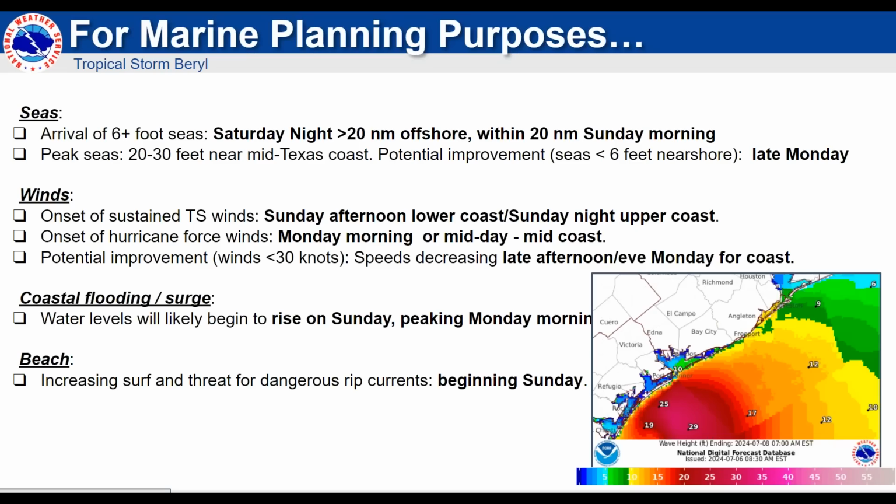Looking at the onset of tropical storm force winds, as we talked about earlier, Sunday afternoon for the lower coast, a bit out of our area, but Sunday night for the bulk of our forecast area along the coast. Hurricane force winds right near landfall, Monday morning or midday for the mid coast and Matagorda Bay, should it track that way. Looking for improving conditions once again late afternoon and evening Monday for the coast.